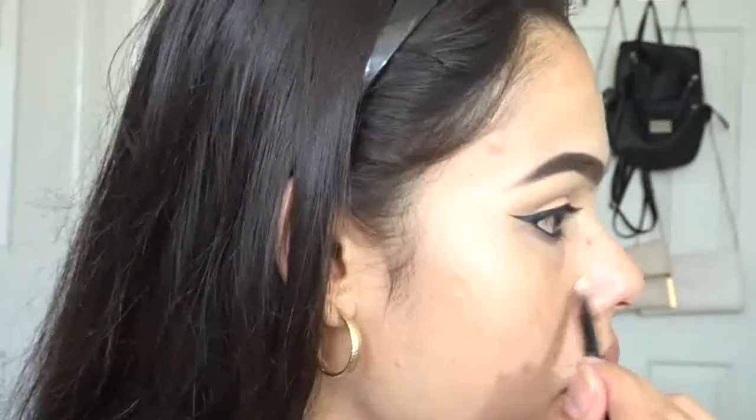Now I'm going to do the face. Let's fix this up. With the leftover concealer that I have from doing the eyes, I'm just going to dot any imperfections or any bumps or redness, anything like that. So I'm just going to go over. I can see one there. I'm going to put a bit on there, a bit on there.